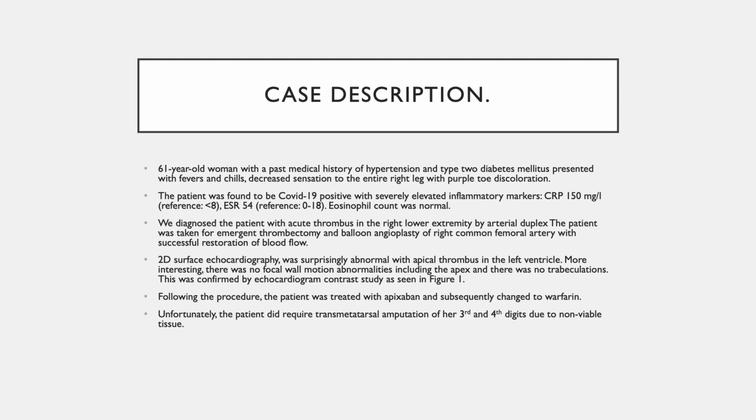So moving on to the case itself, we present a 61-year-old woman whose past medical history included a couple of cardiac risk factors, in particular hypertension as well as type 2 diabetes. She presented with systemic symptoms of fevers and chills, additionally decreased sensation down the entirety of her right leg, and purple toe discoloration. On preliminary labs, CBC was notable for normal eosinophil count, hemoglobin was stable, BNP was also normal. However, as a pertinent positive, the patient was found to be COVID-19 positive with severely elevated inflammatory markers, with a CRP of 150 and an ESR of 54.